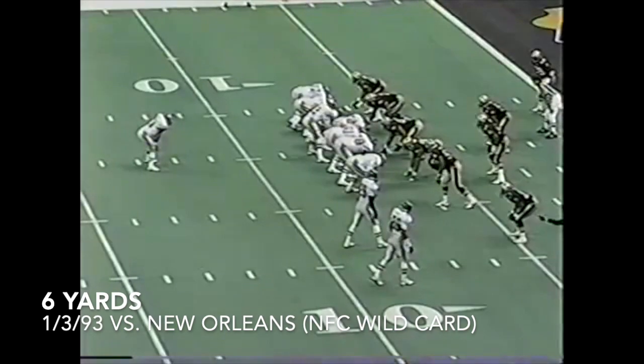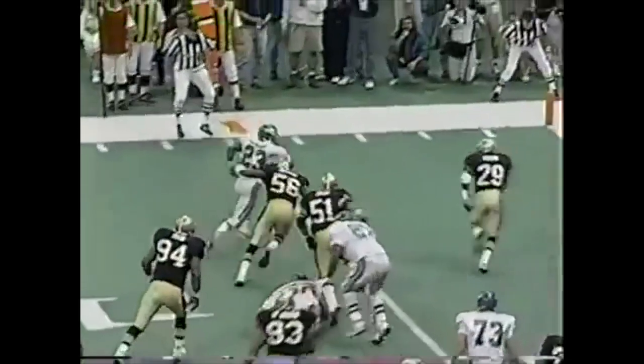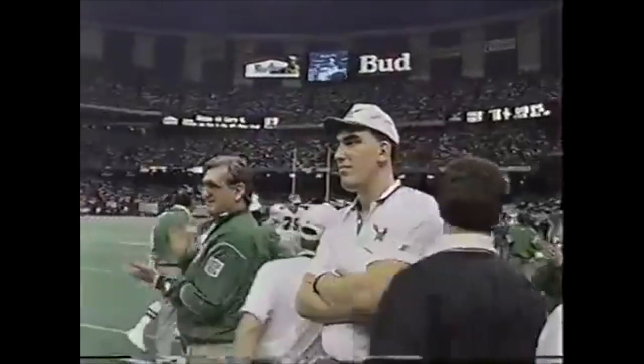You need it now. Third down. Heath Sherman. He'll have the first down. He'll have the touchdown from 6 yards out. The Eagles take the lead.